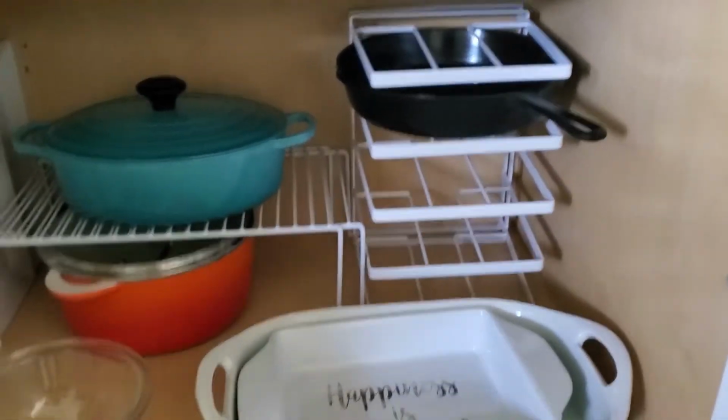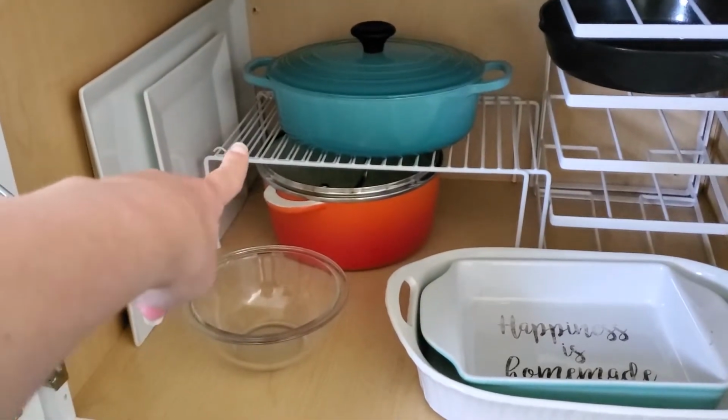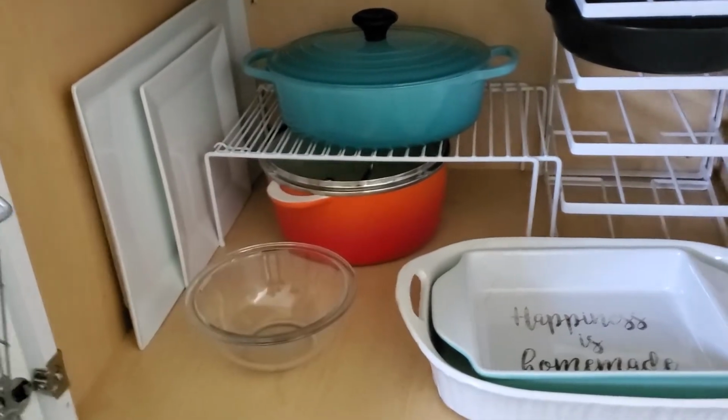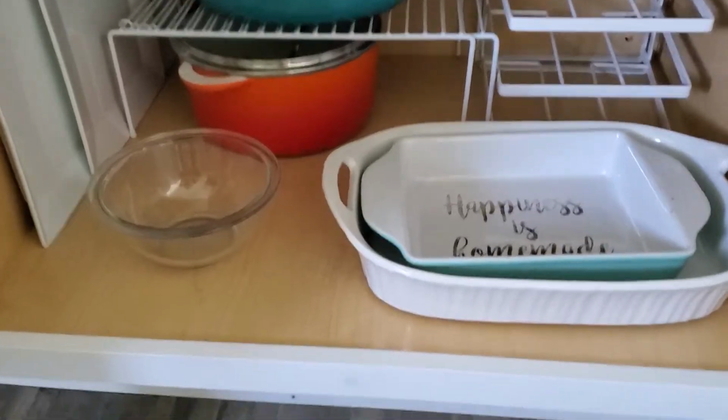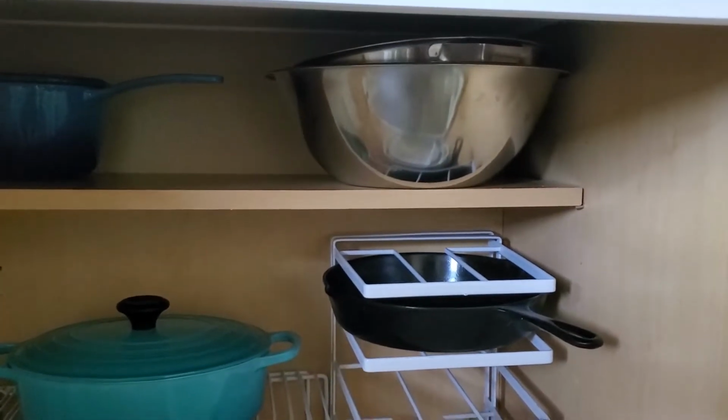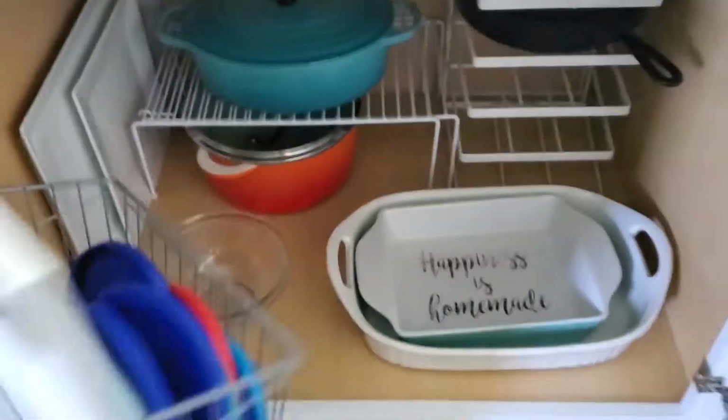Some of my pans are dirty right now. And then I also got this at Walmart, so that way I could stack these without actually having to stack them. So this turned out really great. I just have a pot and then my strainer and a bowl up there. So I'm loving this cabinet.